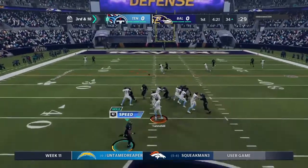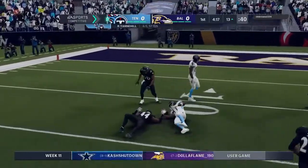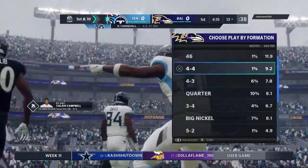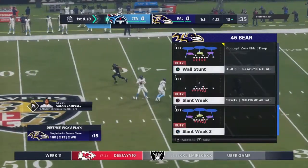So in Raven territory now, here's a first and 10 at the 34. Tannehill going to turn and give this to Henry. And this time they were waiting for him, as he'll be knocked down before he can get back to the line of scrimmage.